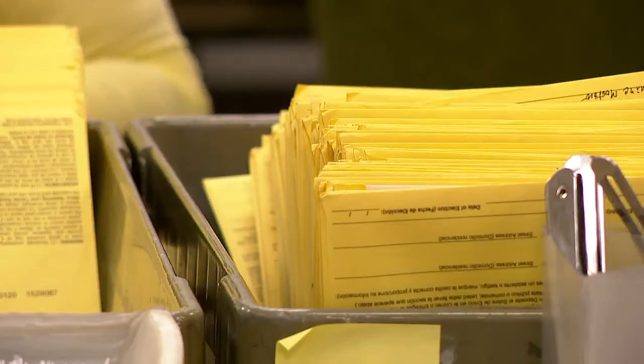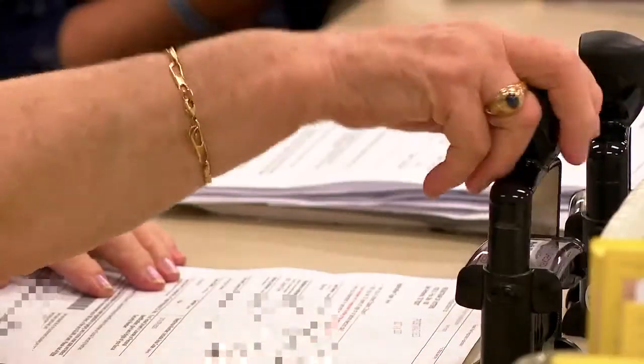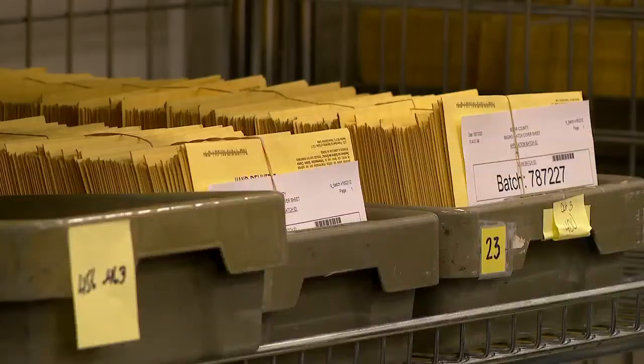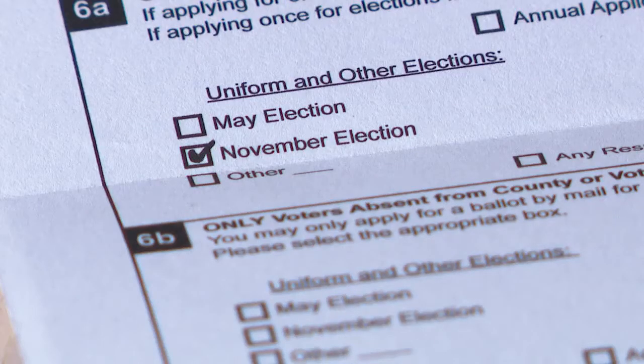The workers compare the signature on your envelope to the signature on your application to make sure it's really you who voted. This week, an appeals court ruled if the signature doesn't match, you won't be contacted. But Callanan says Bexar County goes the extra mile to save your vote. If we have identifying information, we get in touch with those people, and we've always done it.